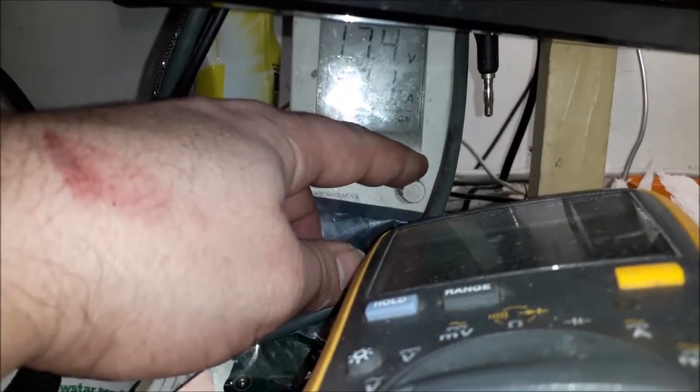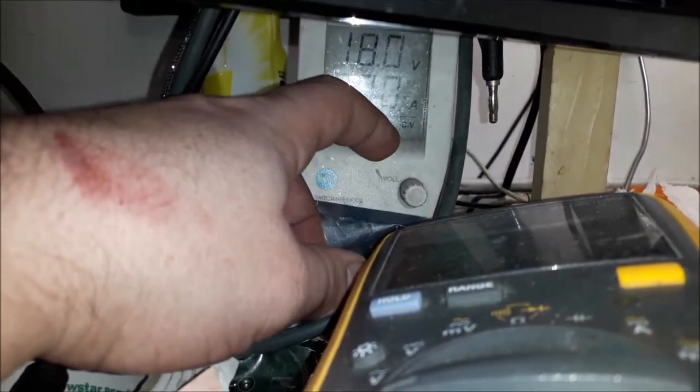I'm putting that up on the other side. Let me get and put now my power supply to 18.5 volts. I don't know if you guys can see over there. 18 volts, 18.3 is alright. Let me check now if something is going to work. Let me focus the camera.